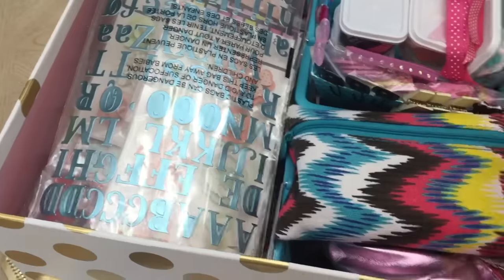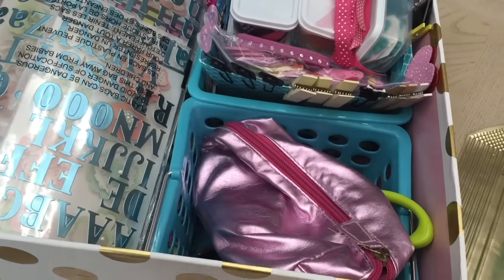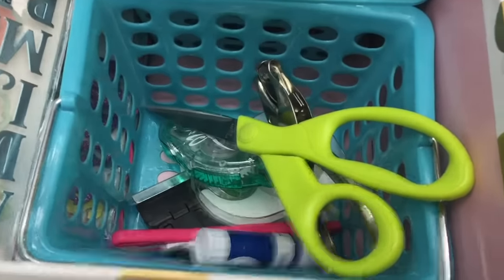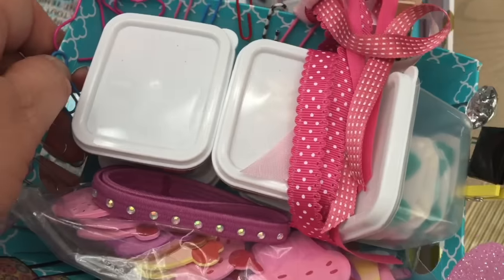Also down inside this box, you will notice that I have some supplies like scissors, a ruler, my small trimmer. I do have my colored markers that I use inside the planner. And then I have some stamps and just some little whatnots like glue and tape. Those are the main things that I need for my planner every time I get ready to do a design.